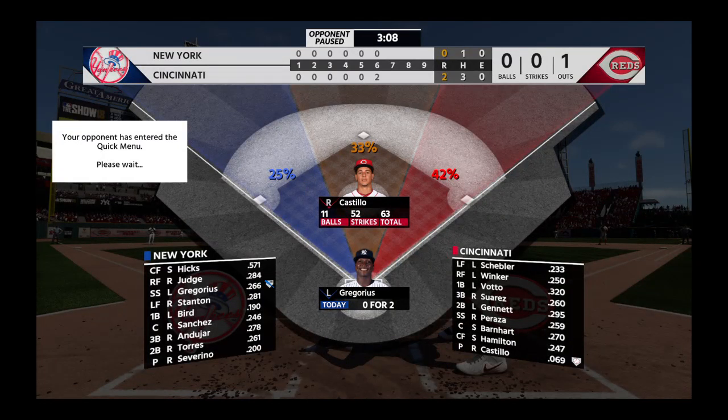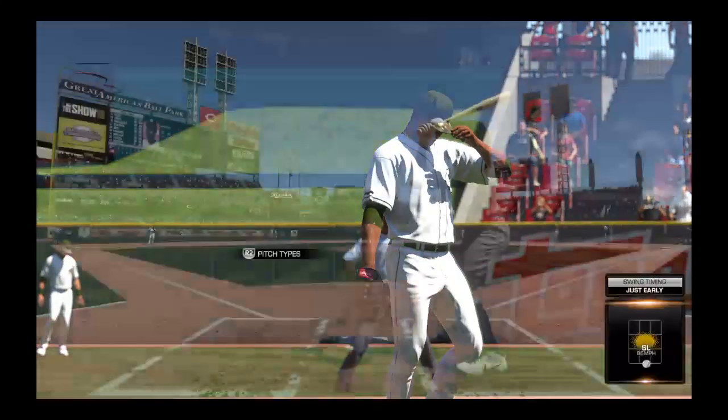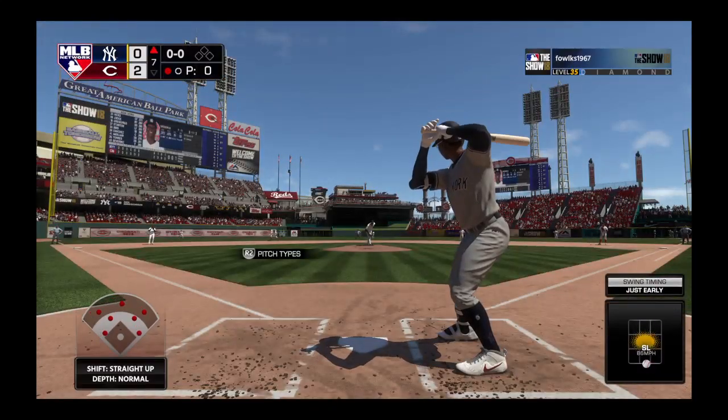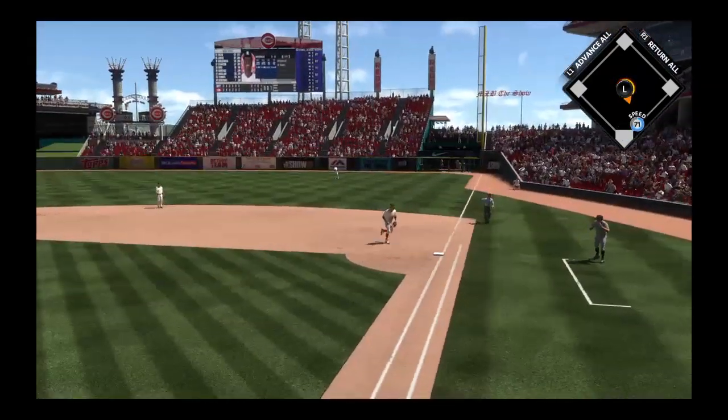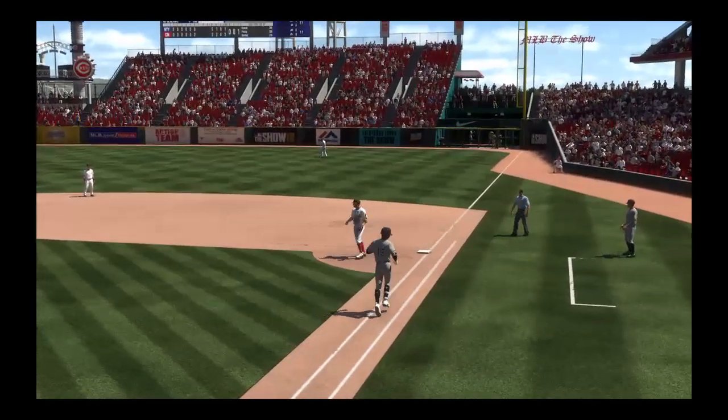Now here's Didi Gregorius. Your attention, please. So they'll go to the bullpen now, and it'll be the left-hander here to face the upcoming left-handed batter. This is on the ground over to first. The tag, and he is out.